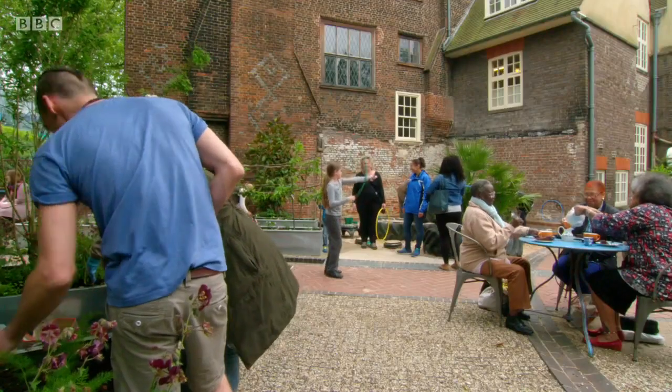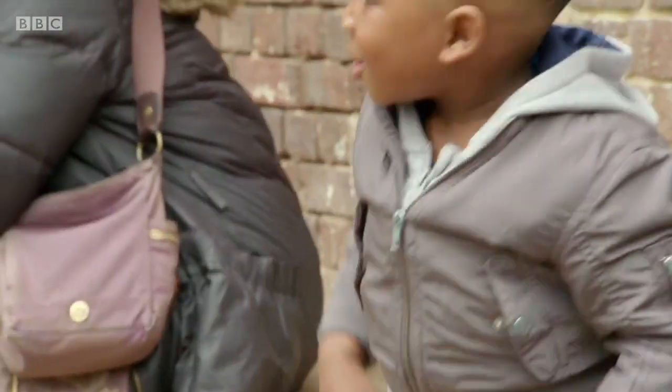And what I love the most is that right from the start of this project, the community has been involved. So it doesn't just reflect the community, it also benefits them, and it will do for years to come. So who could imagine that a yard of old cars could turn into such a beautiful garden like this?